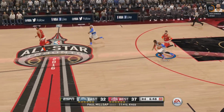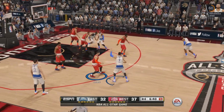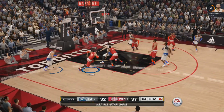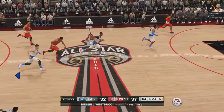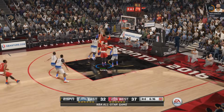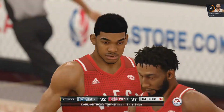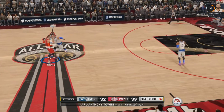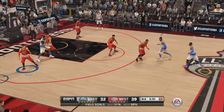The success they had with their long-range shooting earlier in this matchup has not happened for them in the second half. They have to figure out other ways to score the basketball than just relying on the three-point shot. Fires from three-point range. The Western Conference All-Stars with the offensive rebound to keep it alive. 2 points. 2 minutes gone by in the third. The Western Conference All-Stars up by 7.